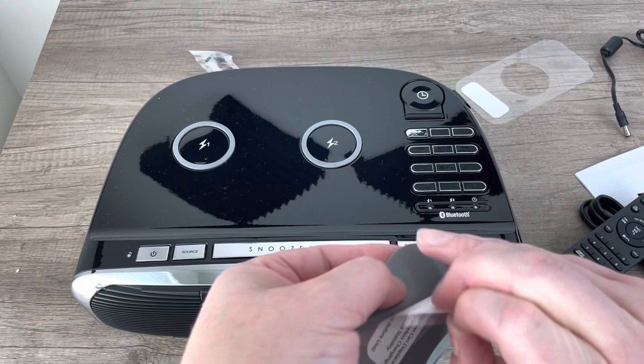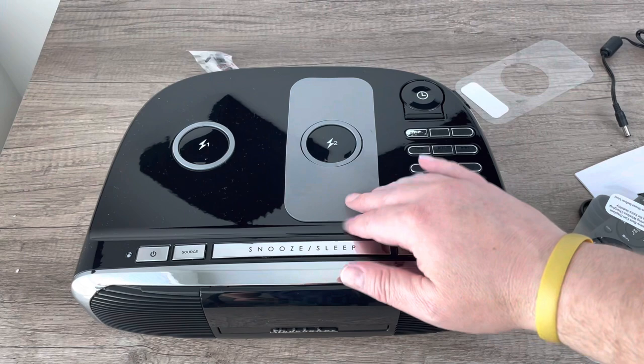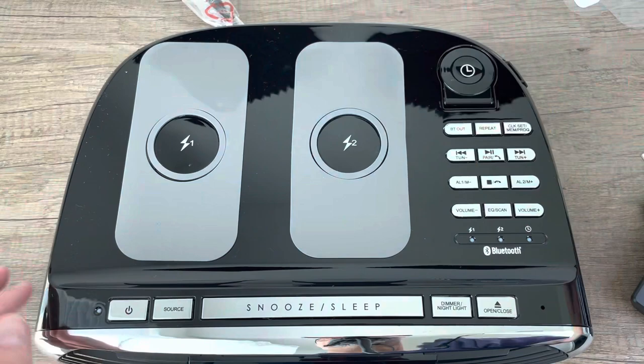Okay, it's not adhesive, it's just really tacky rubber. Oh, I see. And it really grips on nicely to this smooth plastic finish. Okay, fair enough. This is very unique. I've never seen anything like this. Okay. That would drive me crazy trying to get these squared up.